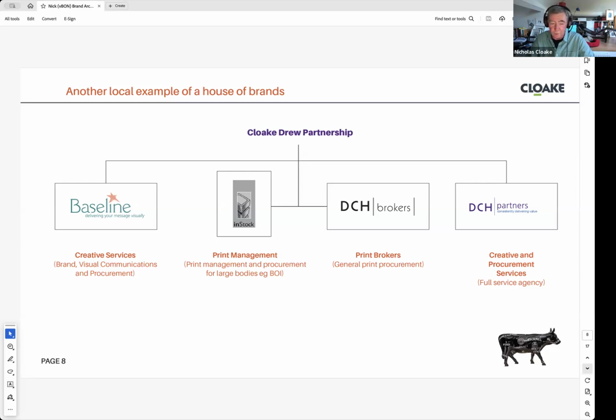In some ways, there would be corporate clients that wouldn't like the idea of a creative company managing their print. So we called it InStock. And it worked well for a while. One of our biggest clients was BOI. We then got involved with someone else called Hughes. So Drew Cloake Hughes was a broker company. And this was basically print brokers. And again, we didn't really want it to be part of Baseline. We thought it could affect Baseline. And we didn't want to make the new guy a director of Baseline. So we kept it separate.